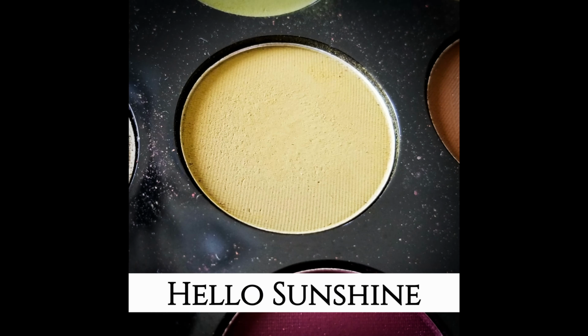Primer, the Milani Shadow Primer, then a little bit of concealer to even out the skin tone and get rid of any veininess, freckles, all that, to get a nice blank canvas, and set it over with a little bit of translucent powder. First thing I'm gonna do is go in with the shade Hello Sunshine, which is a pea green. I'm gonna take that on an e.l.f. Fluffy Eye blender brush, knock off the excess, and run this through the transition.